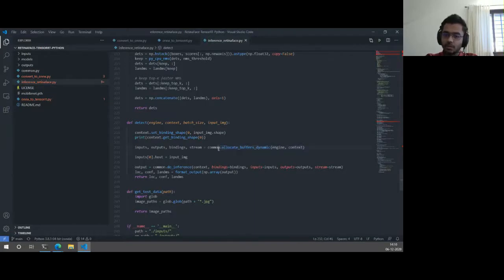Now what allocate buffers means: because this runs the network on a GPU, and this is like below TensorFlow and PyTorch, you'll have to allocate buffers to save the memory, and then you'll have to have instances of those buffers in your code. Then you'll have to copy the images into the input buffers. You'll have to do inference based on the bindings, and then you can get the output from the output buffers, and then you can do the post processing.